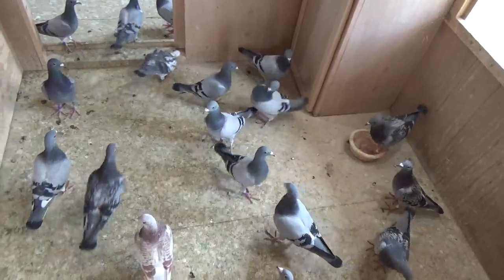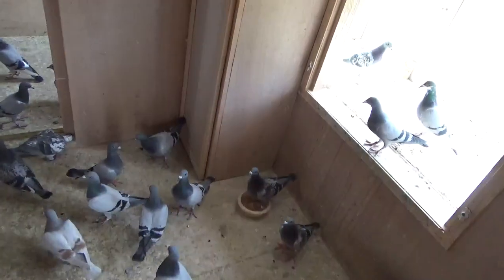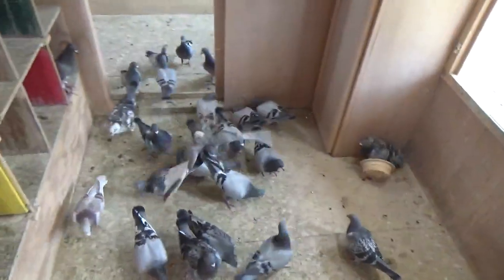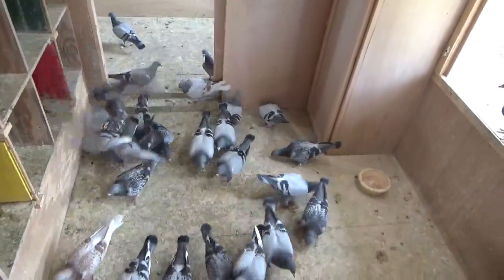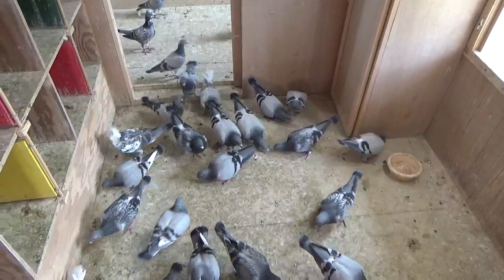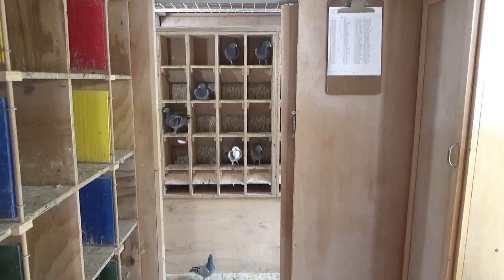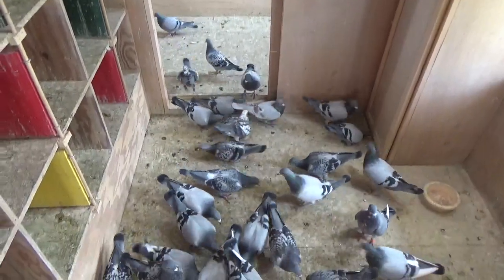You remember, today's May 22nd. I'll give them just a little bit more treat seed. I just got them in, fed them, but May 22nd, if you remember, I weaned them March 21st, I think it was. So they're 2 months old.